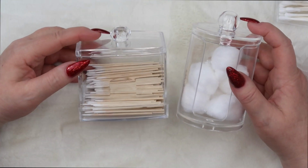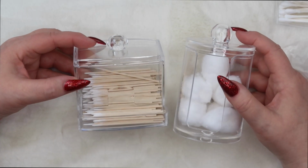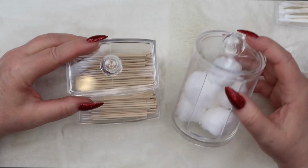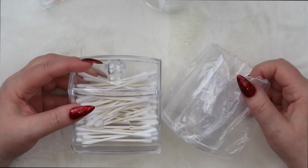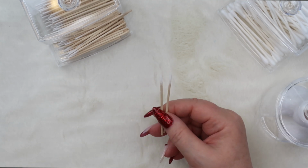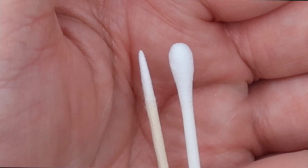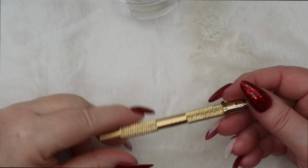Next, I got this as a set, so I put some Q-tips and cotton balls in one. And I actually ended up getting 2 sets of this because yes, this was in that same order that got resent to me. So one I put cotton swabs in, and then the other one I put these really tiny little cotton swabs, which I also got from Temu. These I really love. You can put alcohol or acetone on the ends, and if you accidentally get product on the skin, you can wipe it off without touching the nail itself.